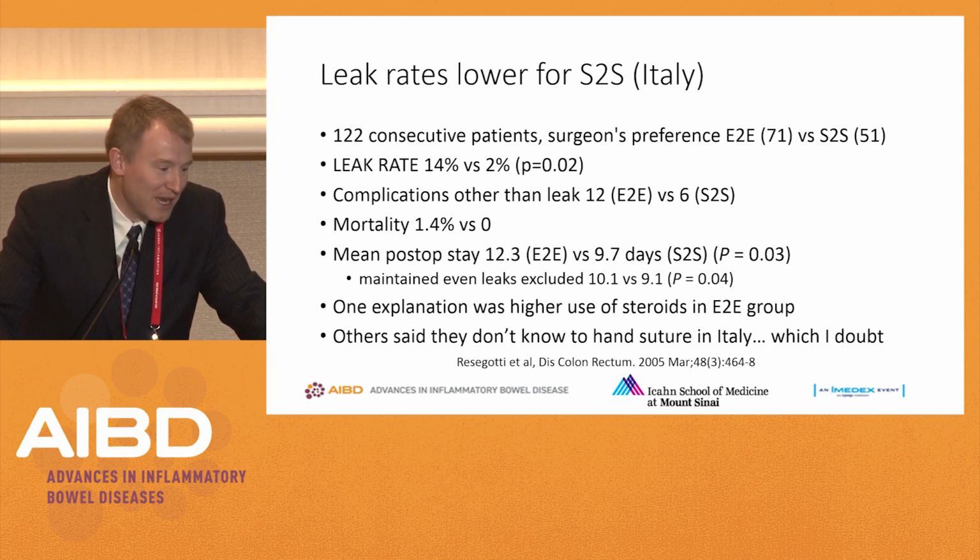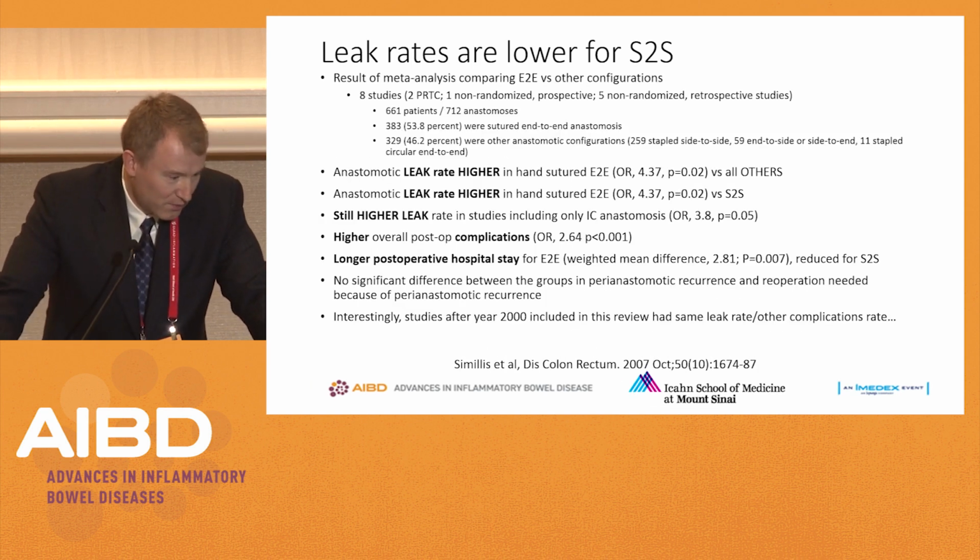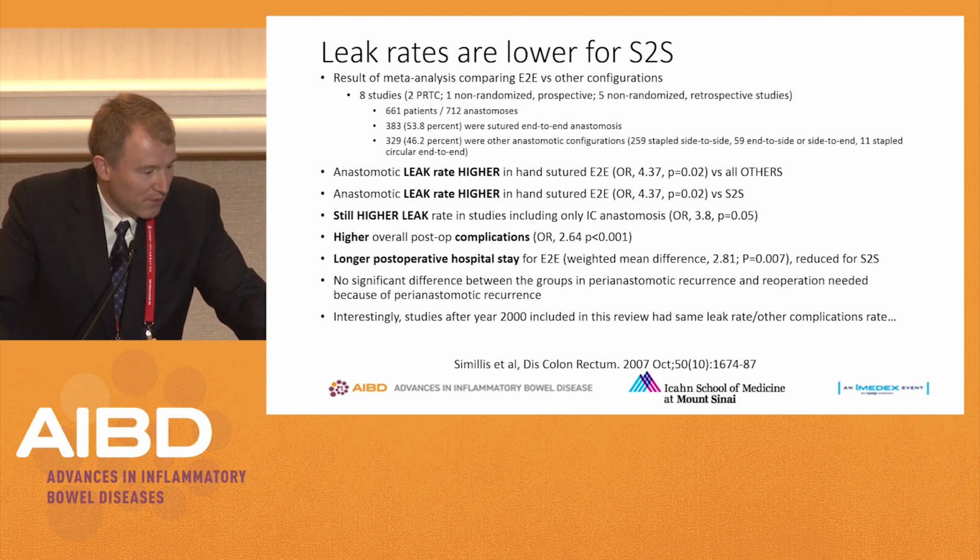And they thought that maybe the steroids played a role. I said maybe they don't know how to stitch in Italy, but I really doubt that. So there is a meta-analysis which came from the US, UK, and Japan. They combined 8 studies.